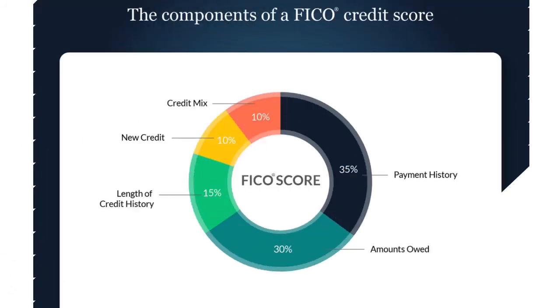So you want to improve your credit with more products. You want to diversify your credit mix. You want to make payments on time, all the time. You want to have fewer inquiries on your credit report. This is important. So bottom line is, you want to have a lower credit utilization ratio.